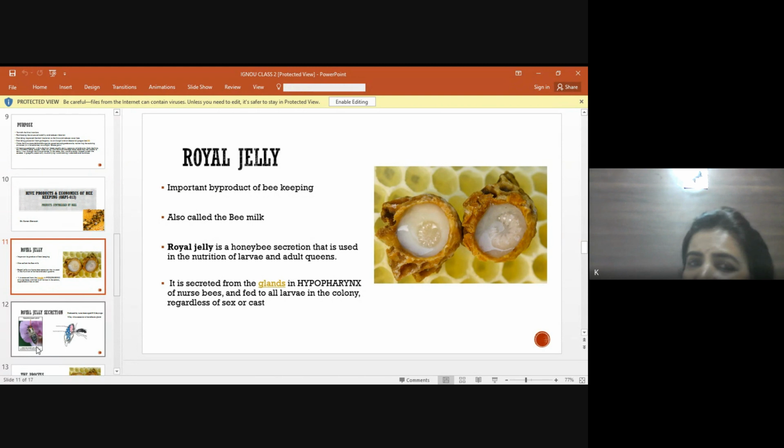So this royal jelly, it's a very important byproduct of beekeeping, also called bee milk. It is secreted by young worker bees or young female bees, which are between 6 and 13 days old. It is through the hypopharynx of the nurse bees, that's the organ, I'll be showing the picture again, that they are able to secrete royal jelly.